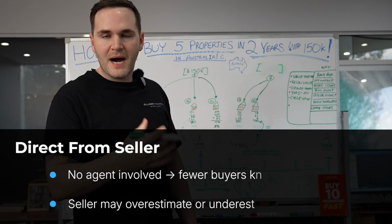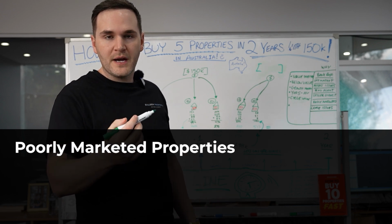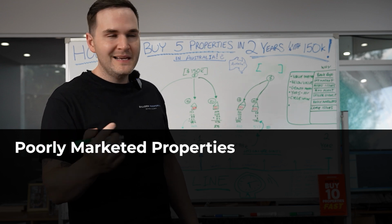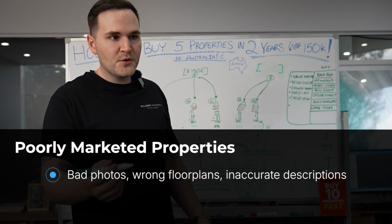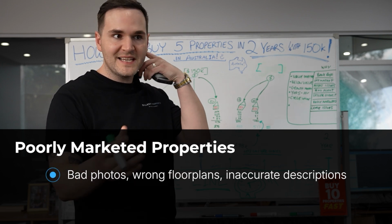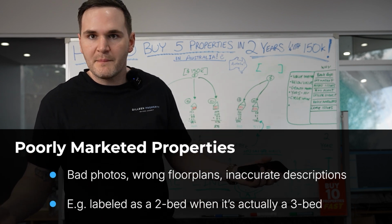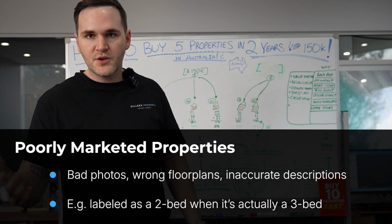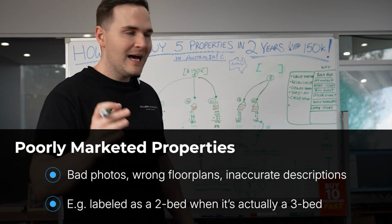Next thing is badly marketed properties. Occasionally we'll buy properties that are online, and so many times ones that are badly marketed. They misrepresented. They have terrible photos. They have terrible floor plan, doesn't have a floor plan at all. They have terrible description. They're saying it's a 2-bedroom property when really it's like a 3-bedroom. They've missed an entire bedroom before. Bathrooms, they're putting the wrong square meterage, internal versus external, 1,000 things. Marketing can have a play and push the price up and down.